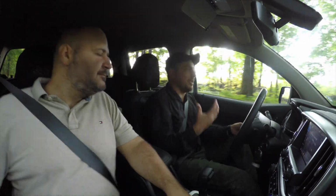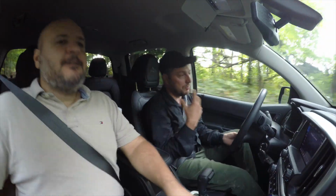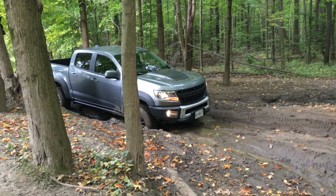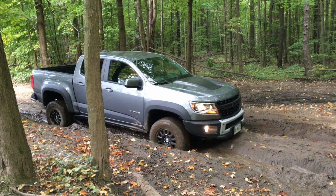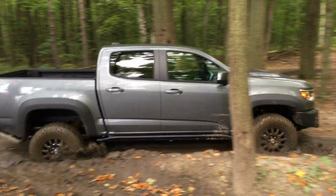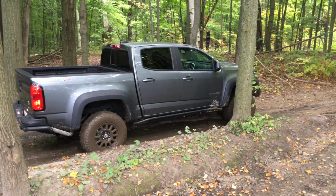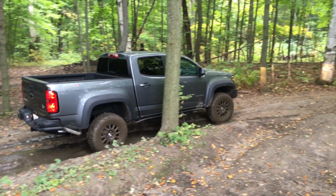I like the essence of the ZR2, especially the Bison Edition, because it's got certain things that are really nice. It comes factory with the rock rails, incredibly important when you're off-roading. This truck is completely armored, right? It has skid plates under everything. Totally, completely covered, completely immune.